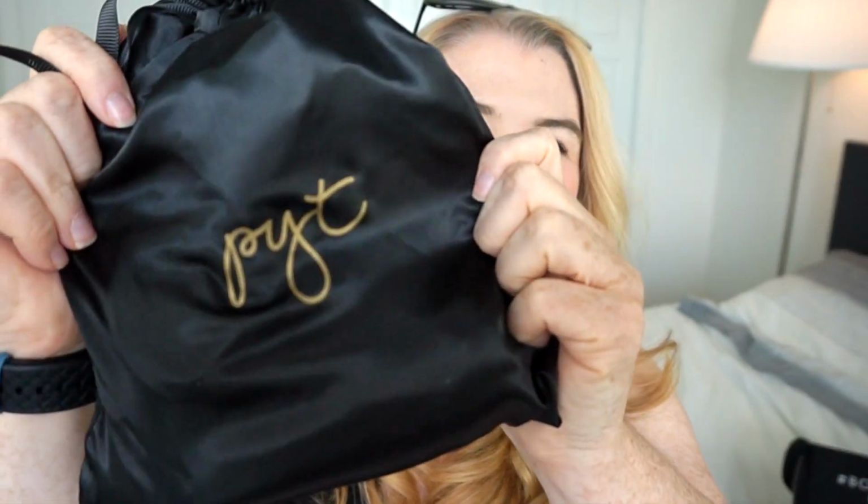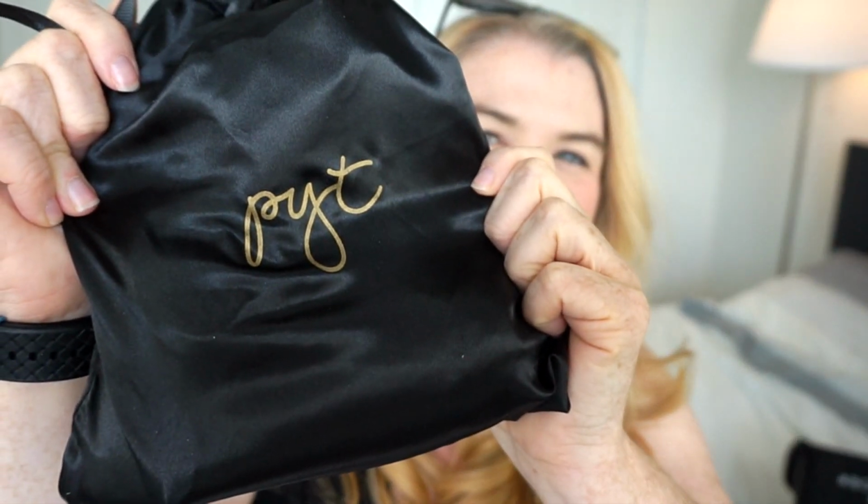Well, what is this bag thing? This feels like some kind of utensil. What does it say on it? Honestly, I have no idea. I feel like there's a Y and a T, but I don't know. Is it this way? I really don't know what that is supposed to say. But there's a bunch of different things in here. I feel like it's gonna be, oh, it is a travel hairdryer.